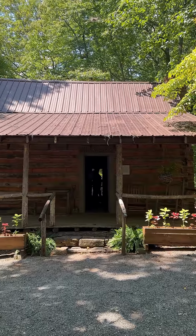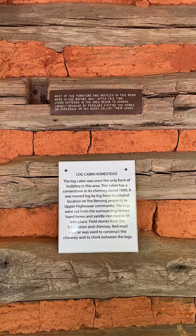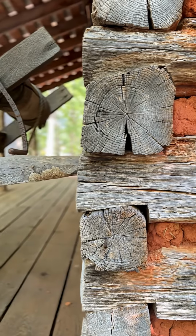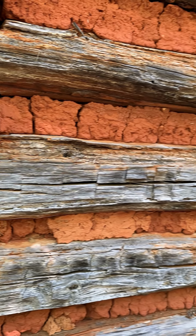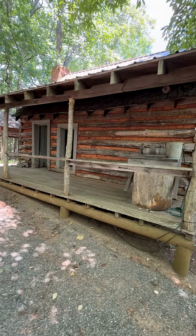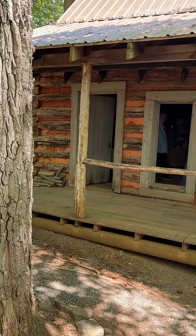We recently had the opportunity to visit this log cabin homestead that was moved to Pioneer Village at the Georgia Mountain Fairgrounds in Hiawassee for preservation purposes. The home was built in 1890 with logs harvested from its original location, with a fieldstone foundation and chimney, all held together with red mud mortar and chinking.